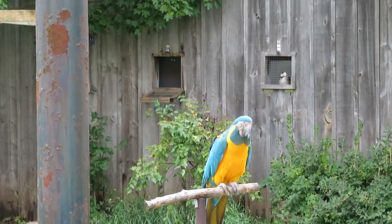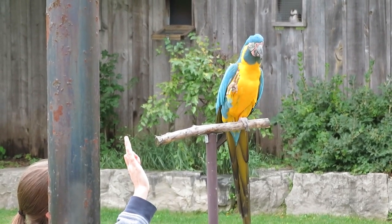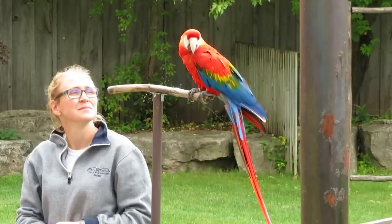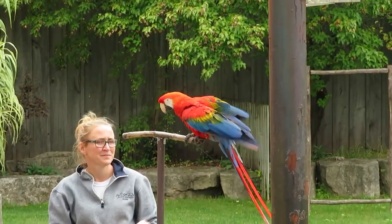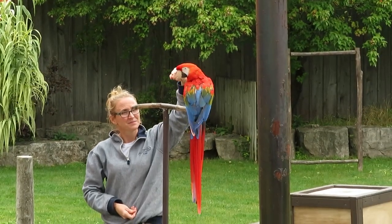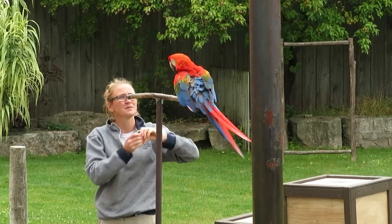Now they do have very unique feet. Take a look, just like papaya or toucan, they have zygodactyl toes. 2 toes facing forwards, 2 facing backwards. Of course, it's beautiful to watch them take flight. They can reach speeds of 50 to 60 kilometers an hour, and then they use their beautiful tail feathers to help steer themselves and fan them out to have a nice safe landing.